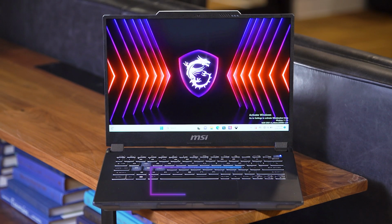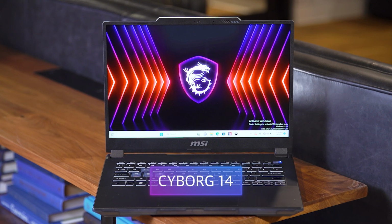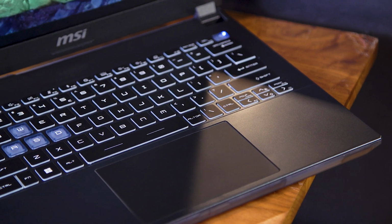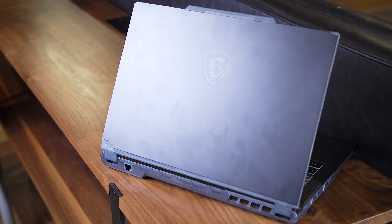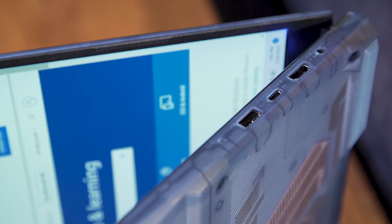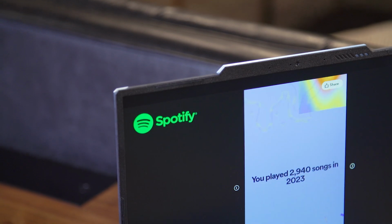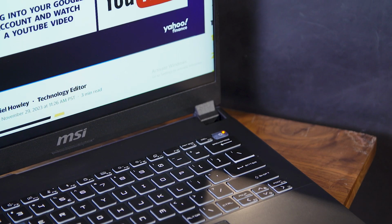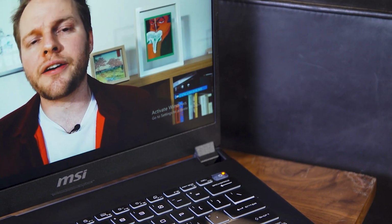And finally, we have the Cyborg 14, which is supposed to be MSI's entry-level gaming laptop. And a lot of times, budget gaming machines get a bad rap because they're often designed expressly to meet a certain price point. But with this, it seems like MSI is putting a little bit more effort into this thing. So not only is it gonna start at around $1,000, which is a great entry point for a gaming laptop, but they've also focused a little bit more on design.